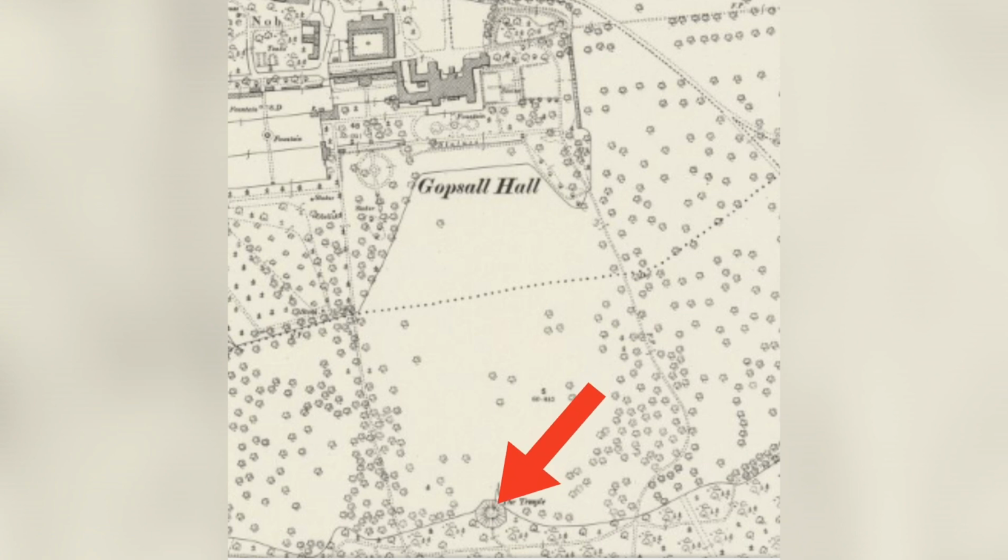But just look at how this place has changed. I mean, this is all arable farmland now. But back then, of course, between the hall and the temple, it was dotted with trees. And of course, probably hundreds of deer as well that used to roam free around here.